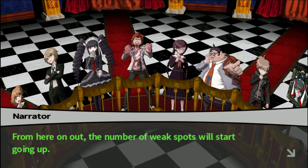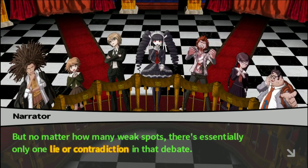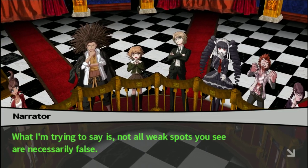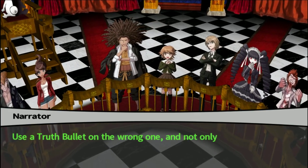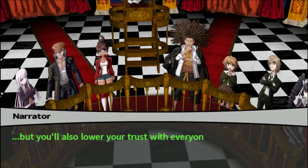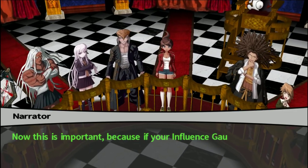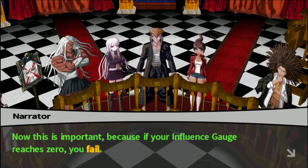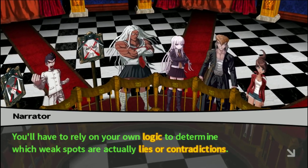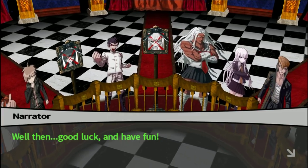From here on out, the number of weak spots will start going up. But no matter how many weak spots, there's essentially only one lie or contradiction in that debate. What I'm trying to say is, not all weak spots you see are necessarily false. Use a truth bullet on the wrong one, and not only will you fail to refute what they said, but you'll also lower your trust of everyone, and your influence gauge will take damage. Now this is important, because if your influence gauge reaches 0, you fail. You'll have to rely on your own logic to determine which weak spots are actually lies or contradictions. Well then, good luck and have fun.